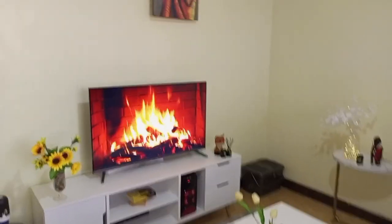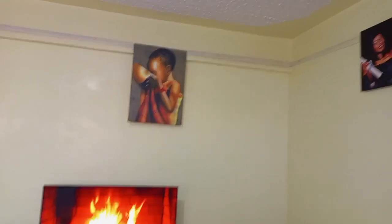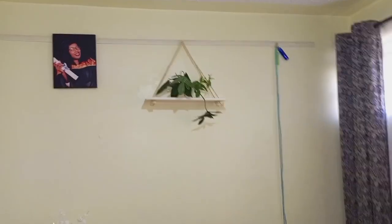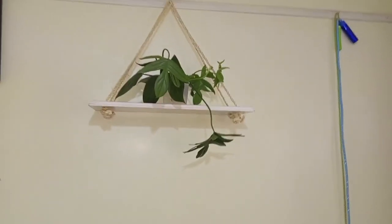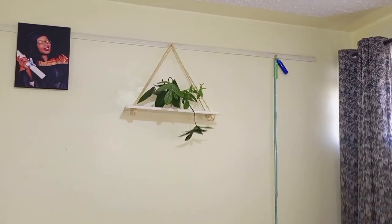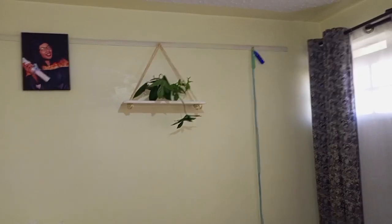So on top of the TV stand, we have these wall art that I had from my bedsitter. I've not been able to get more wall decors at the moment, financial constraints, but we're going to get them soon. So here we have a portrait of me during my graduation, and we have a floating shelf over here that I'm using to propagate some plants. So I couldn't have them anywhere else, since I know my cat is very playful. She might knock the plants down or chew on them or pour the water. So I'm hoping they get to grow some roots so that I can pot them.